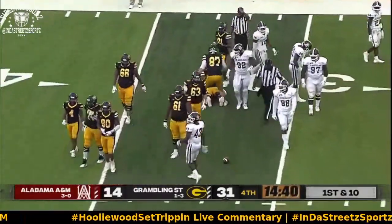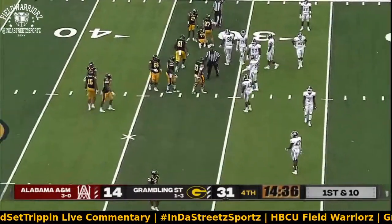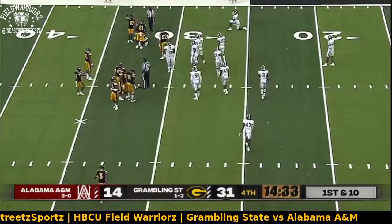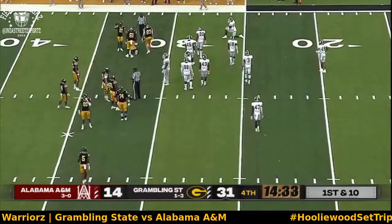Yeah, huge missed opportunity for the Bulldogs, and that puts the Tigers here in great shape. Right now they got a player down up in here. Looks like Big Tyler Thomas, offensive lineman. Freshman out of Baltimore, Maryland.